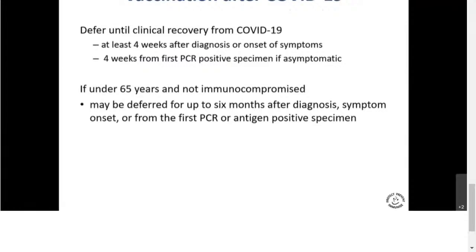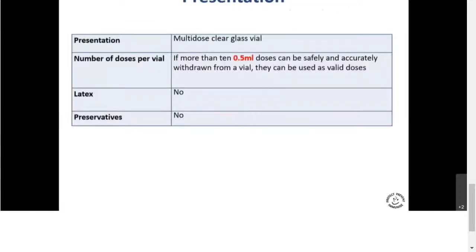This is because there is evidence to show that the person who is under 65 and not immunocompromised will maintain antibodies to COVID-19 disease as a result of the infection for up to 6 months. So that is why that group is recommended. The vaccine may be deferred. The vaccine comes in a multi-dose clear glass vial, and if more than 10 doses can be safely and accurately withdrawn, they can be used as valid doses. There's no latex and no preservative in the vaccine.